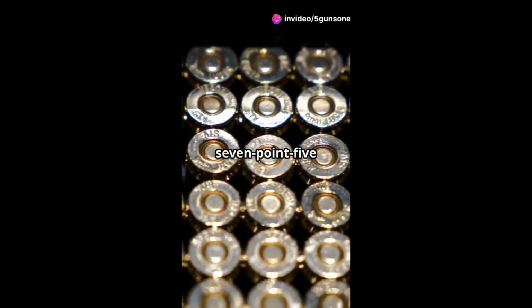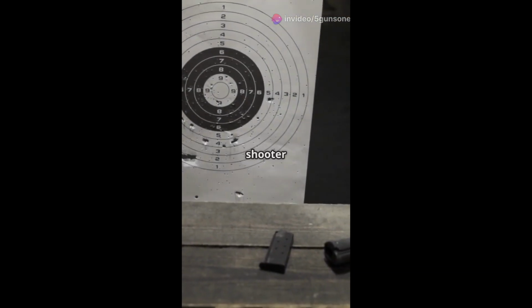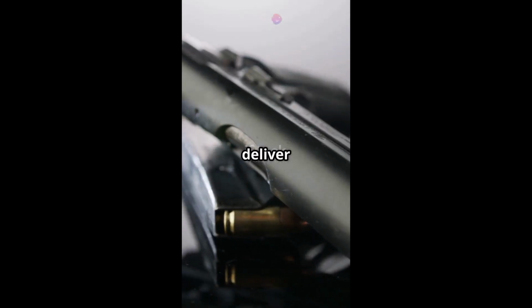Two rounds built to push the limits of pistol firepower. The 7.5 FK Bruno and the .40 Super aren't for the casual shooter. They're for those chasing rifle-level energy out of a handgun. But they couldn't be more different in how they deliver that power.